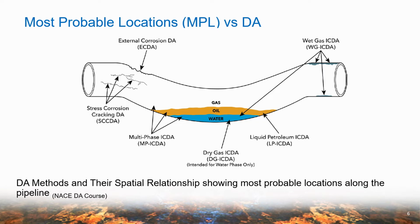For the internal corrosion, you can see from here that the low points on the pipeline elevation profile can be used to assess the likelihood. However, that is not a complete assessment, but it gives you an idea where I should expect, for instance, for dry gas and liquid petroleum, dropouts. For multi-phase and wet gas, you can see from this picture that you can actually have a problem anywhere on the pipe, even the top of the pipe, top of the line. So there are robust internal corrosion predictive models available to help you with these assessments.